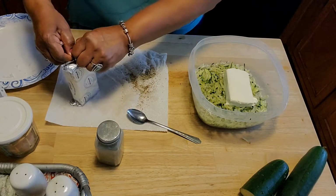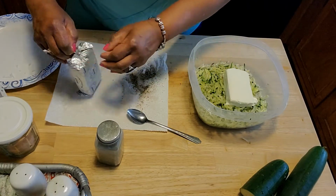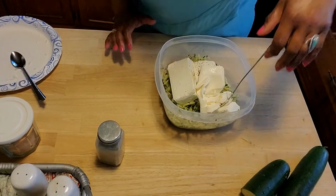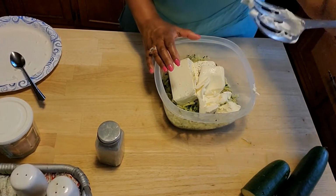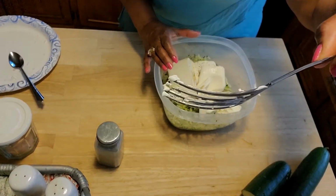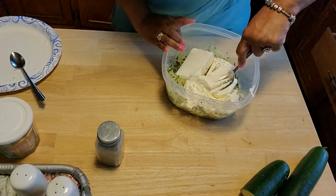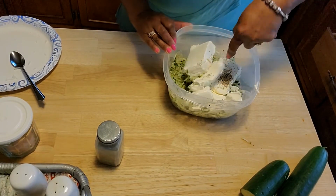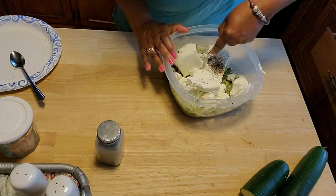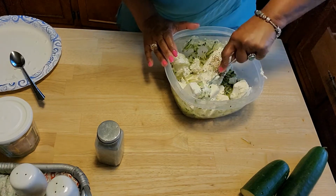So you see I have my blocks. There's a blending fork, and I'm going to take that blending fork and just press and press. Now what's going to happen is that the juices of the cucumber will help in breaking down the cream cheese. So let's let that happen and get it happy. Yummy.